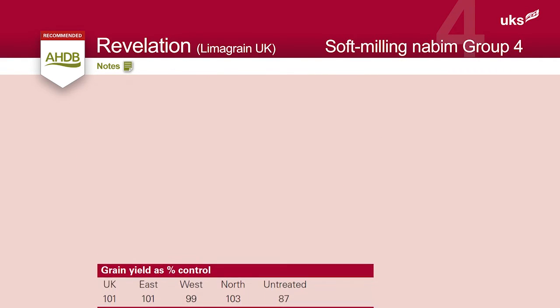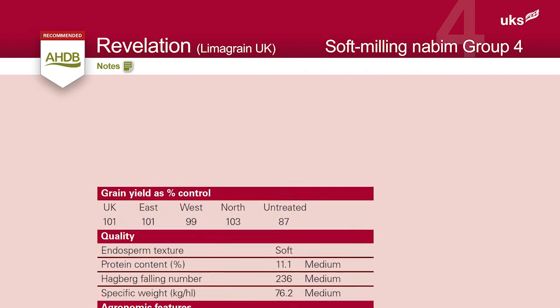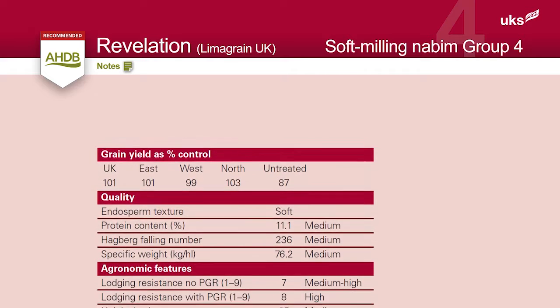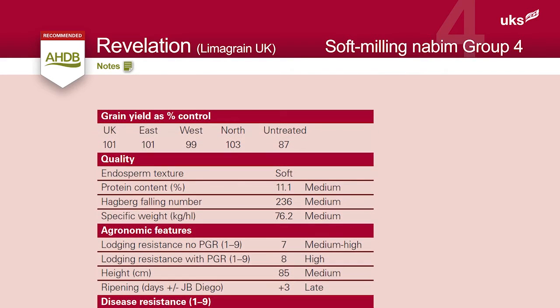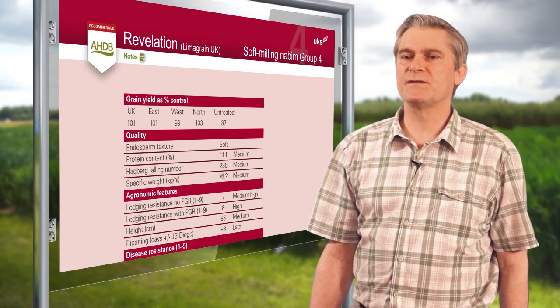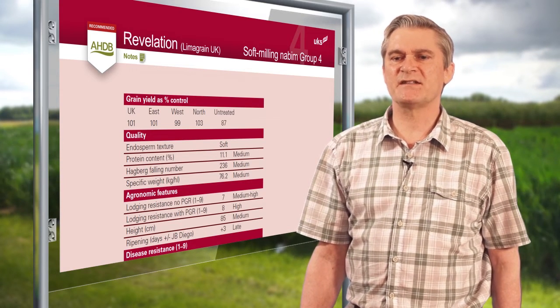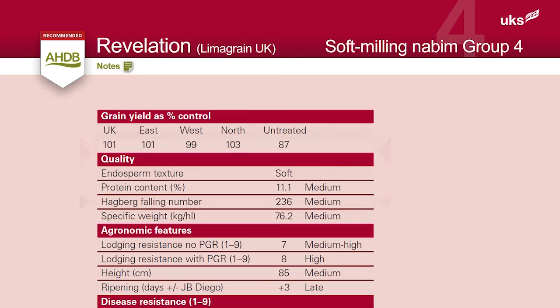Revelation is a soft milling variety rated good for distilling, and it also meets the UKS specification for export markets. It has good resistance to lodging and has slow primordial development that could make it a useful candidate for early drilling, but it is late maturing and has a tendency to sprout.